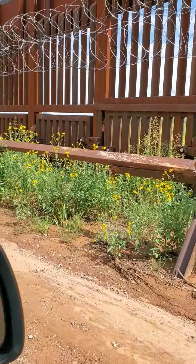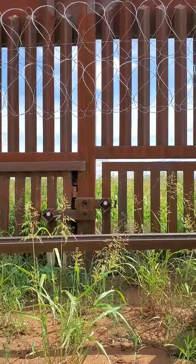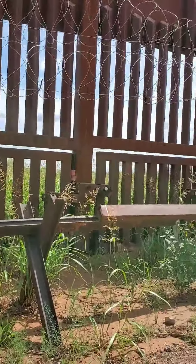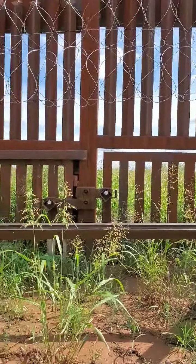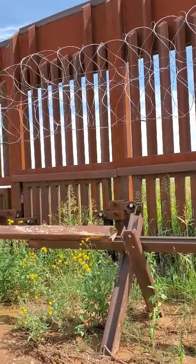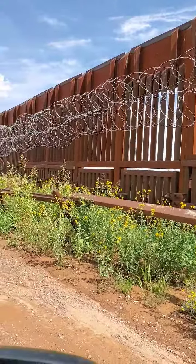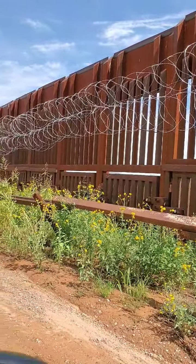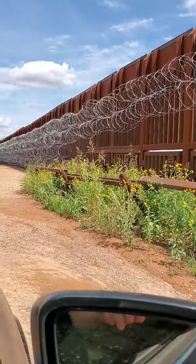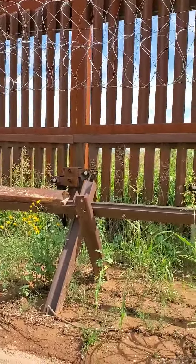Alrighty, I'm back. I just wanted to show you guys this change in the wall here. These are gates that technically can open up, though I'm not quite sure why they would open them up here, other than for flooding problems, because I did see a sign back there, something to do with water. I don't know what these gates are for, but you can see them here. So I thought I would show you guys this real quick.